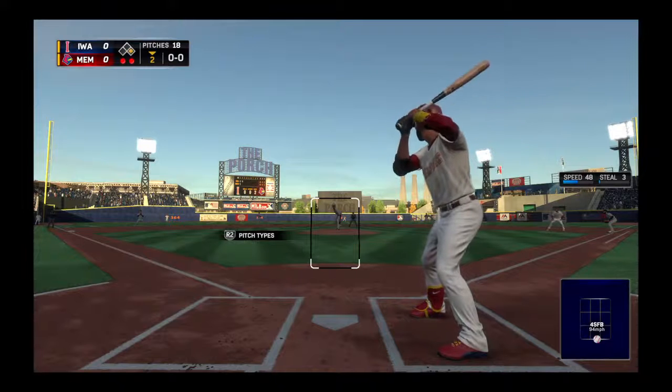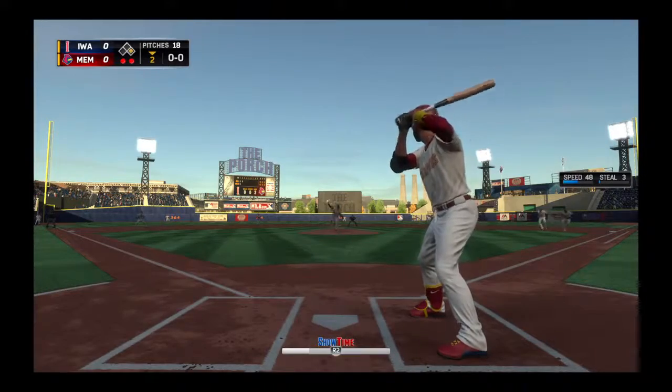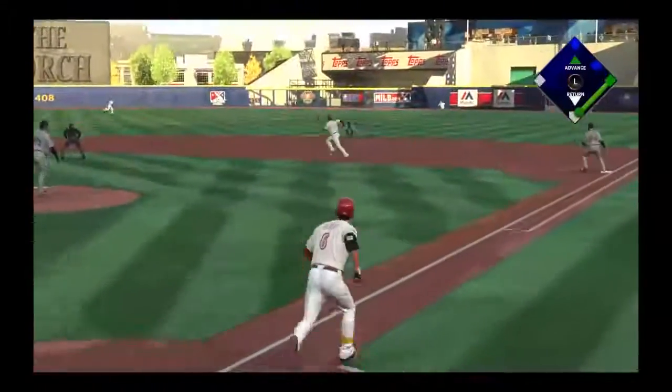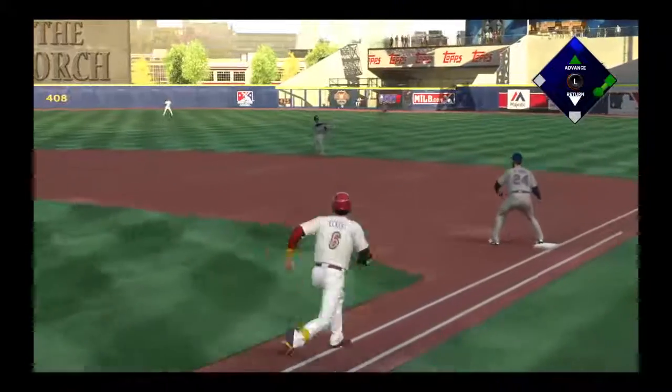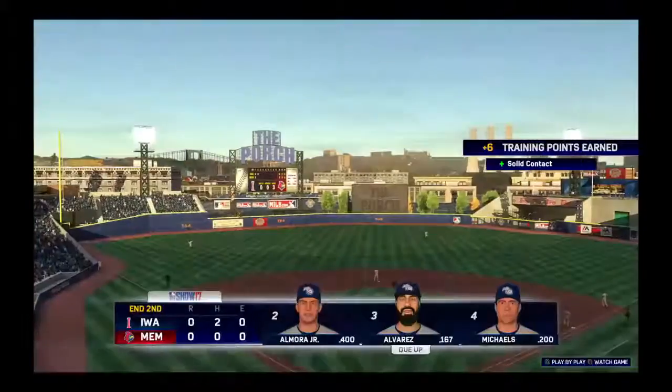Into the box now, Stephen Eckert. It was a 2-hit effort for him, including a home run in last night's game. Hard hit ball to second. Fielded cleanly. Throw on to first gets him, and the side is retired. So no runs here, no hits, no errors.